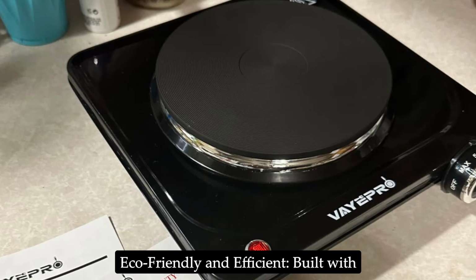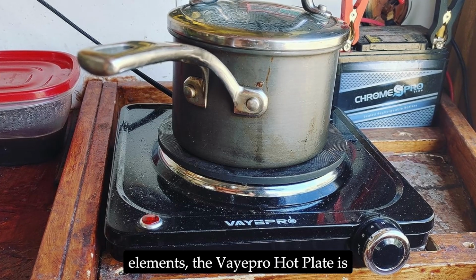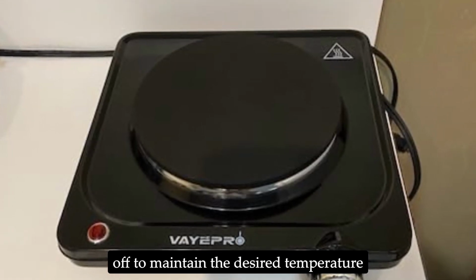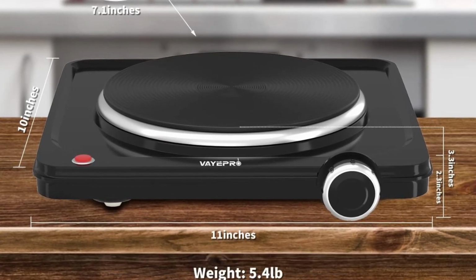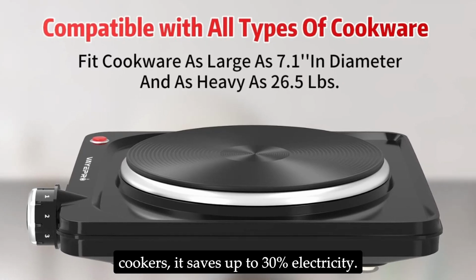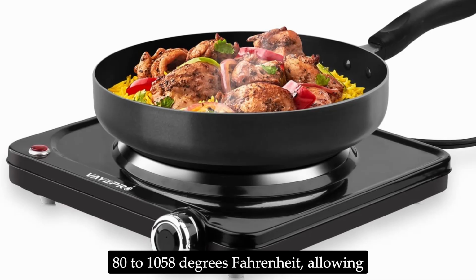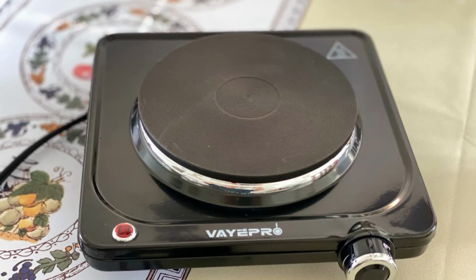3. Eco-friendly and efficient. Built with corrosion-resistant cast iron heating elements, the Vayepro Hot Plate is designed for durability and efficiency. The temperature light cycles on and off to maintain the desired temperature automatically, which helps save energy. Compared to traditional induction cookers, it saves up to 30% electricity. The temperature range is impressive, from 80 to 1058 degrees Fahrenheit, allowing for a wide variety of cooking methods from slow cooking to high-heat frying.